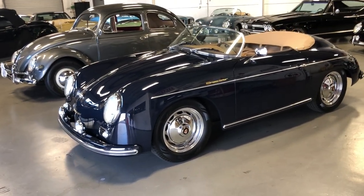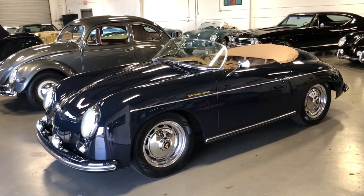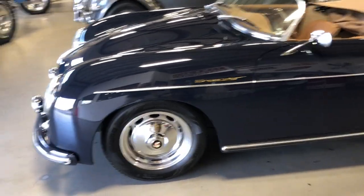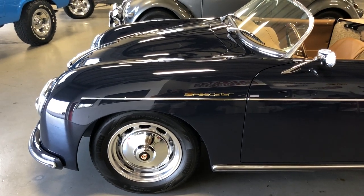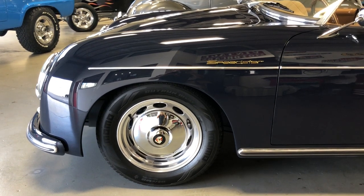If you know anything about the Vintage Motorcars build, you know that the fit and finish is absolutely top notch, and this one is no exception. Just a gorgeous combination. The paint quality is top notch. And again, brand new, will come with the builder's 6-month limited warranty. She's gorgeous. Let's do a walk around tour.